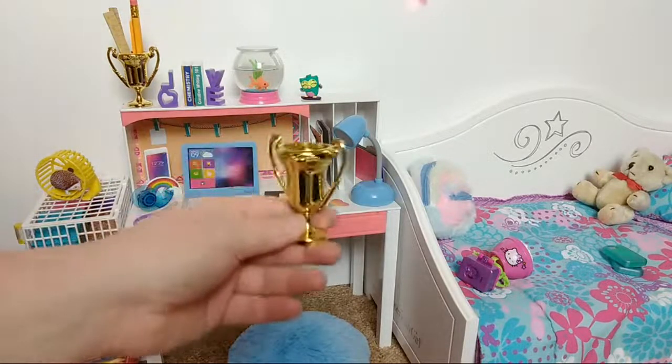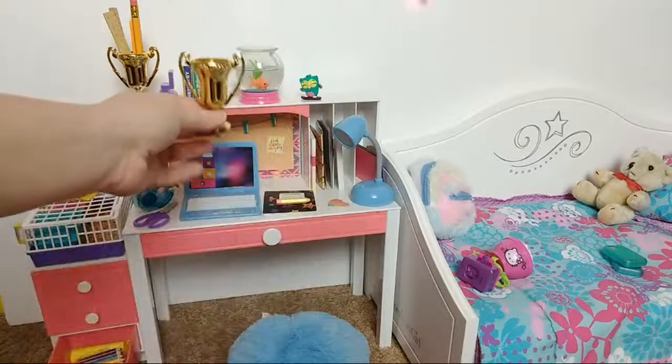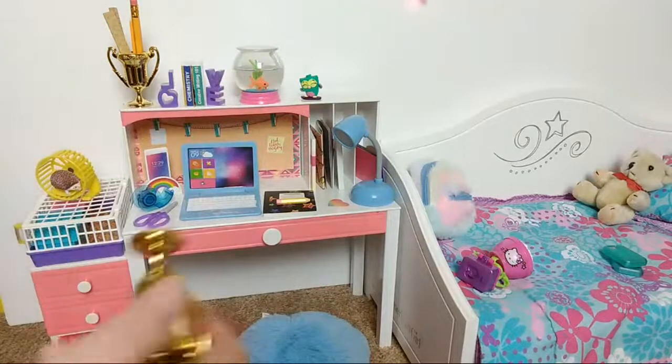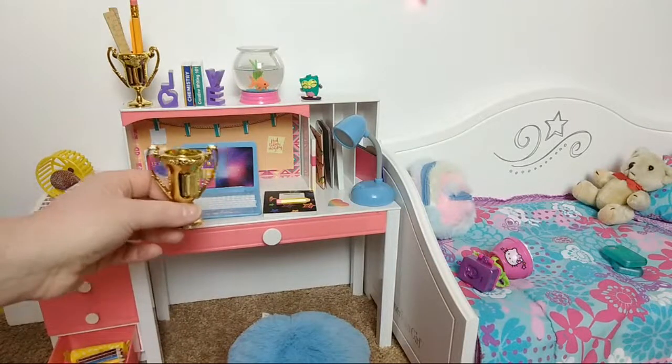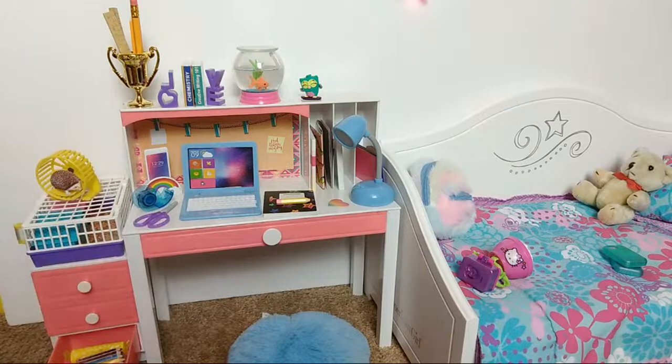These were from Dollar Tree. So if you guys are looking for little trophies for your AG dolls, that's where you can get those. And you can use these as planters for the Barbies, like just paint them or whatever, and you can make them really cute too. Yep.